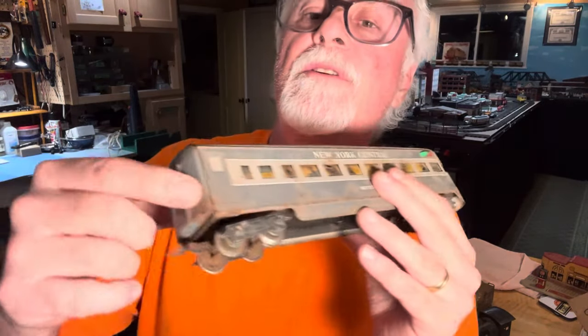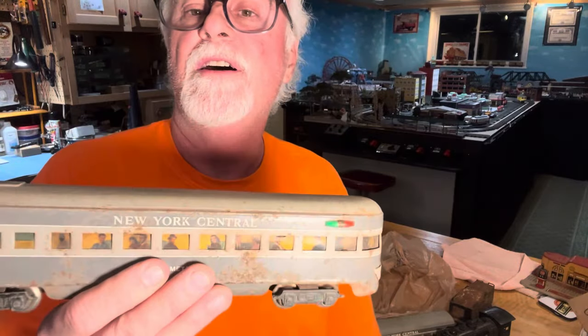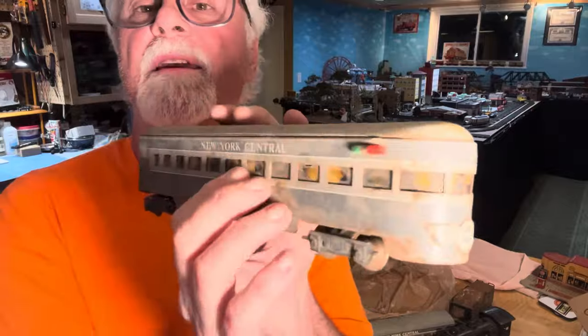Kind of rusted down here on the corner. He had mentioned that this stuff was sitting in the water. He had a Santa Fe set also that was really, really rough. But it's nice. It's got the Marx badge on the back.